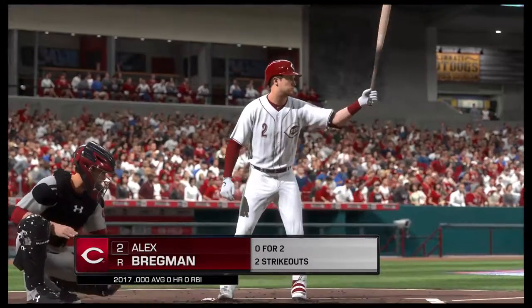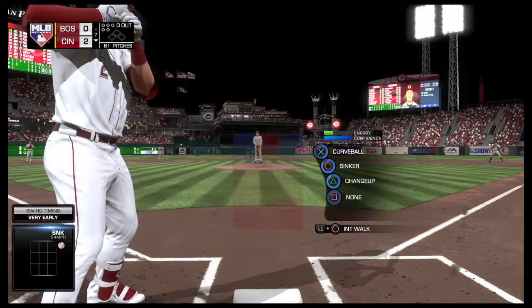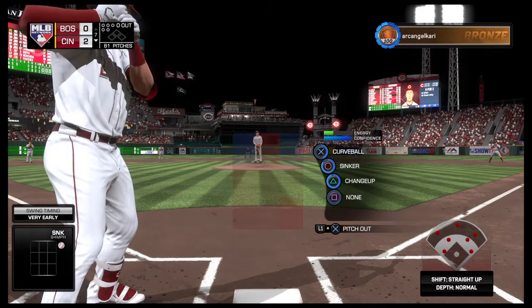Now at the plate, Alex Bregman. He's hoping to avoid the hat trick. He struck out in each of his first 2 plate appearances so far.